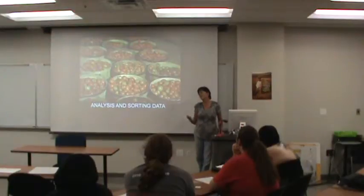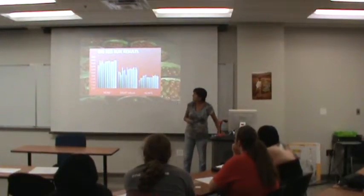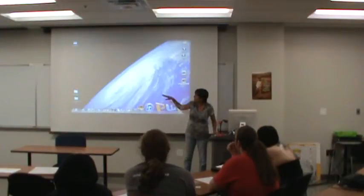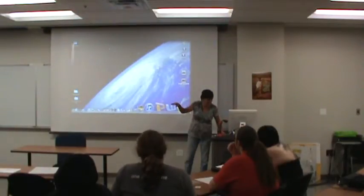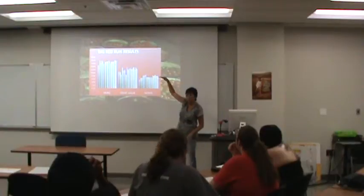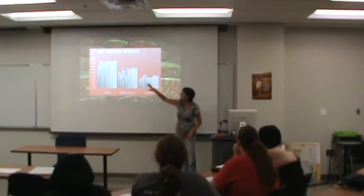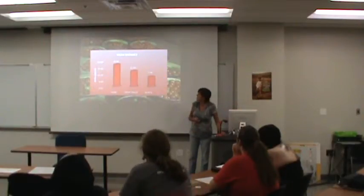So, analysis and sorting data. Just at first glance, these were each individual runs, and you can see the differences on the runs. The Hunt's were pretty much the shortest runs. The Heinz were the longest runs. The mean distances.